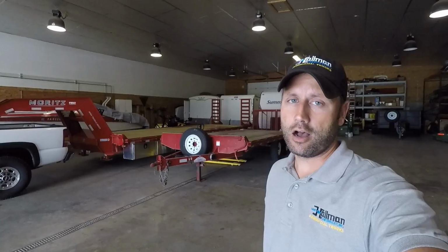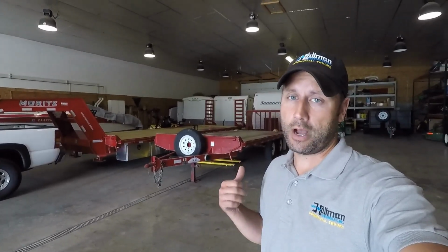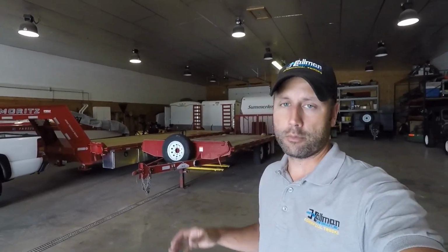I do have a CDL Class A combination, so I've got a lot of trailer experience behind me, from small trailers, big trailers, but everything's been bumper pull, pintle type, first time with a gooseneck.